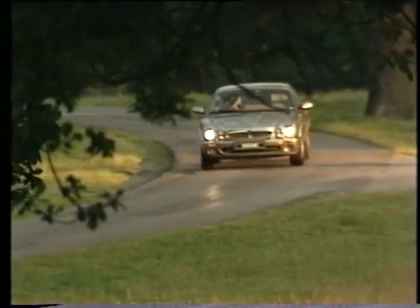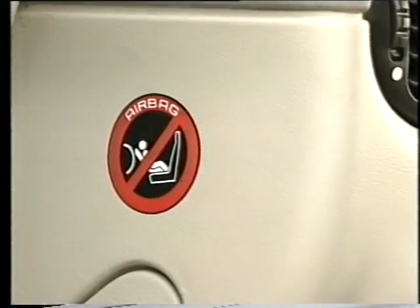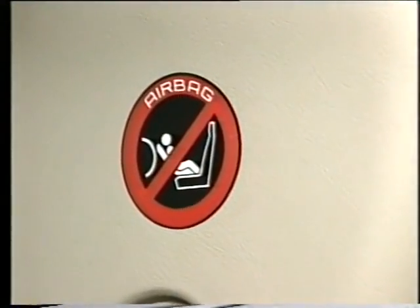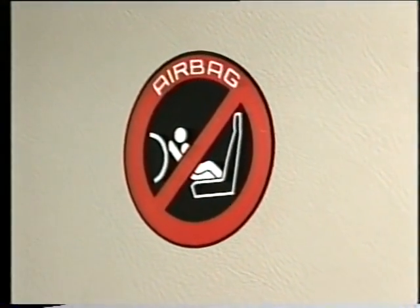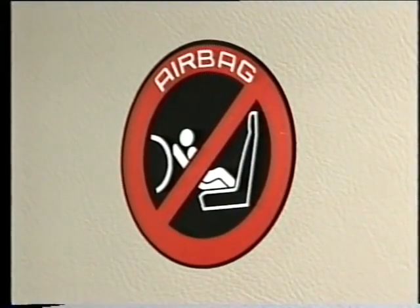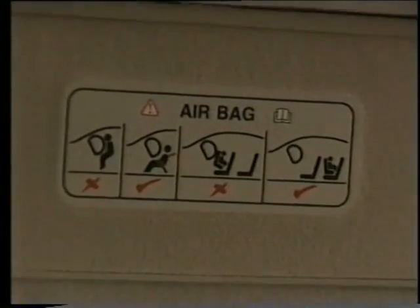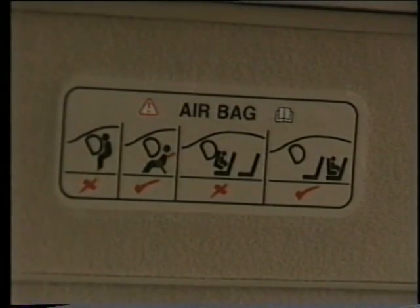as securely as possible. Children of 12 years and under can be killed or seriously injured by an airbag. The rear seat is the safest place for children. Never fit a rearward-facing child seat in the front passenger seat. If, in an emergency, you have to sit a child in the front passenger seat, use only a forward-facing child seat and position the front seat fully back.